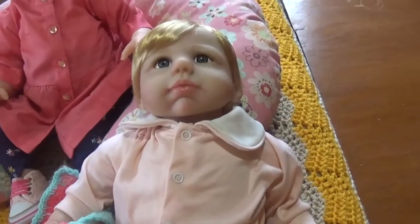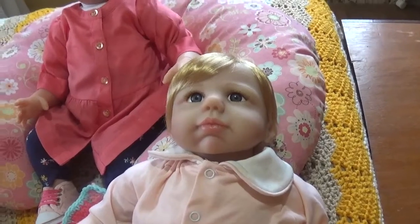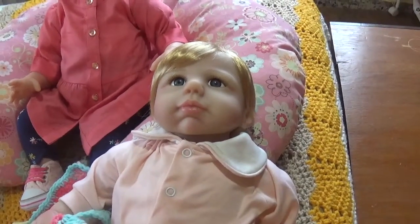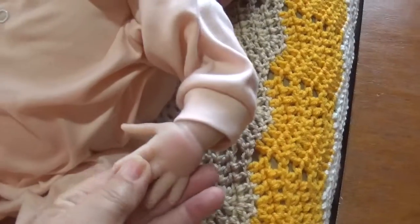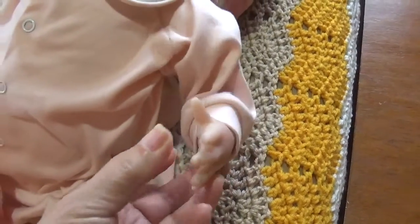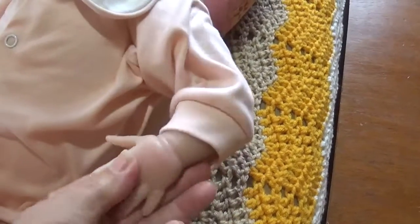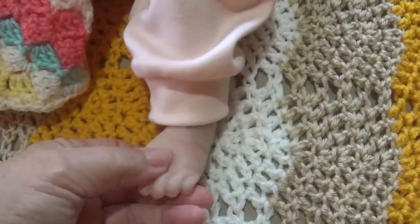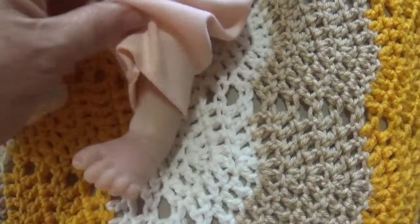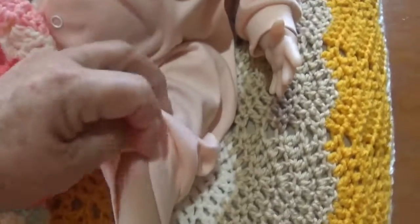Here we have one of my newest babies. She's a precious delivery from Ashton Drake. Today I noticed how soft she is. Her hands and her toes are very, very soft and very silicone-like. They bend. I just realized how soft she is today. Look at that. She's the softest baby I have from Ashton Drake, I believe.